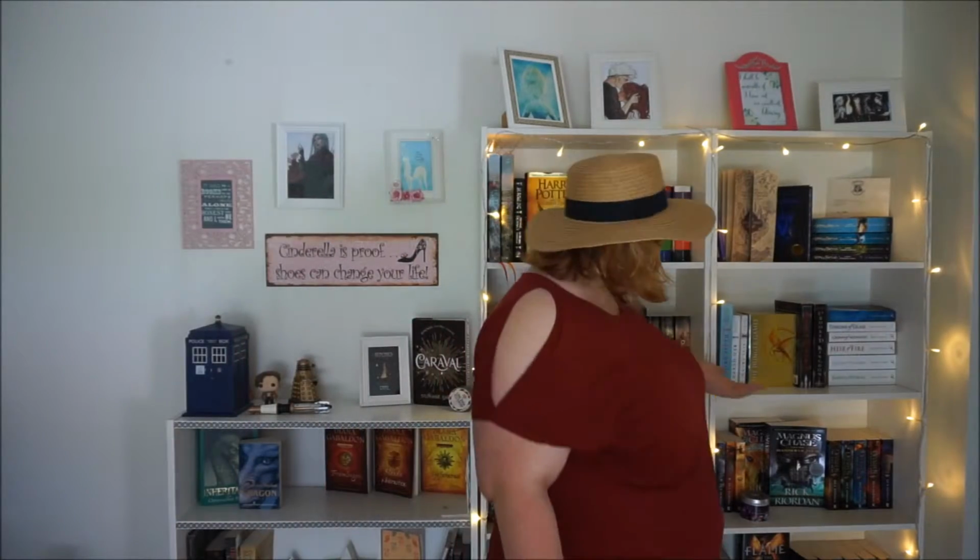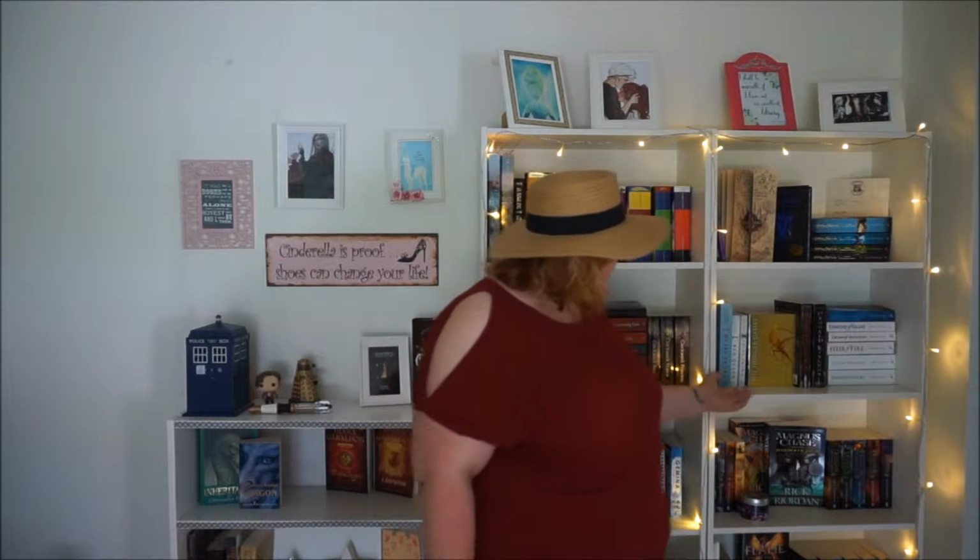And on this other side here we have the Red Queen Saga, which consists of, I have the Cruel Crown as well, which is two short stories. And then I have Red Queen, Glass Sword, and King's Cage. So excited for the next one to come out. And beside those, I have my foil edition Hunger Games, which are super cool.